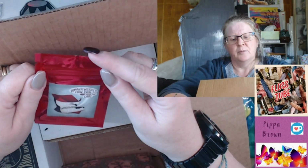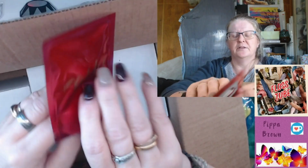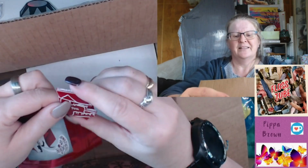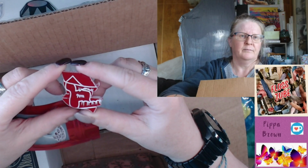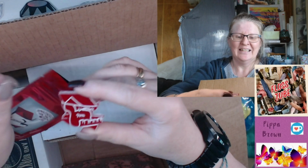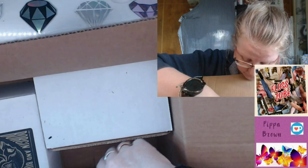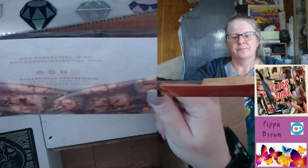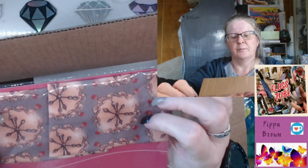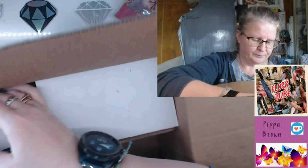This is a needle minder, but wait, there's more. Okay, so you've got these. Look, it's a howler. But look, it says my name. How cool is that? Seriously. I need to put it with my Frogwarts kit, actually. Then you've got this, which is a hairband. Okay. And it's got the Weasley clock on it from hellofablebands.com.